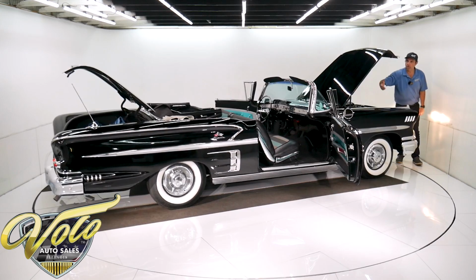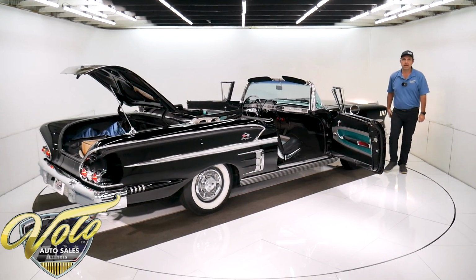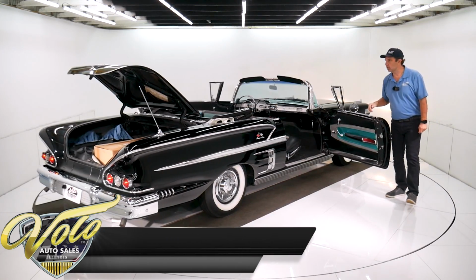Bottom of the hood's undercoated. The bottom of the car is undercoated. Looks like they did make some repairs. Some new floor pan sections in that.